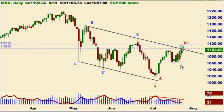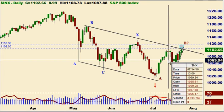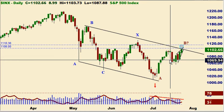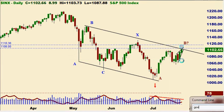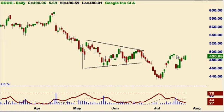You'll notice obviously we've taken out the highs from around the 1099 area back on the 13th, 14th, and 15th of July. We've moved higher on the S&P, but let's look at, for example, Google, and you'll see we're actually below that peak, even after this rally. Google tends to lead. The fact that it's not confirming that high is a bit of a concern.